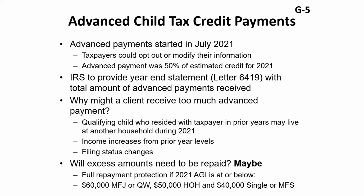Now, how do we understand if an individual had received the advanced child tax credit payment? Well, step number one, we ask them. Step number two is that they should be getting a form or letter 6419 at the end of the year from the IRS. Should be received by probably the end of January from the IRS that indicates how much they've actually received in advance payments. They also should have the ability, we believe the IRS is going to have a lookup feature on their website to determine how much of advance payments were actually received for the child tax credit.